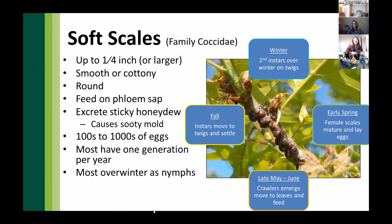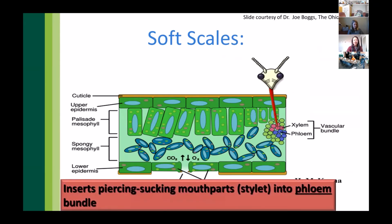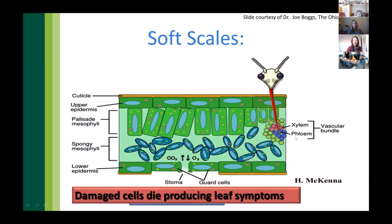So if you have a scale and you're not sure what it is: soft scale, honeydew; armored scale, no honeydew. They produce hundreds to thousands of eggs. Most have 1 generation per year, and they overwinter as nymphs. There's the life cycle on the right. This is from Dr. Boggs, but I think this is important because this is kind of the distinguisher. So these scales, they feed on the phloem, which is what creates all of that honeydew.